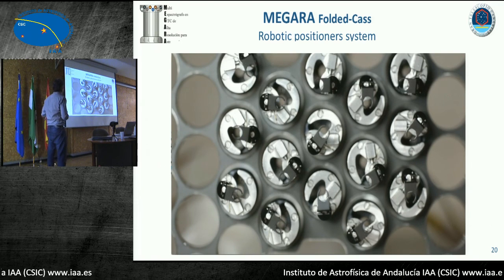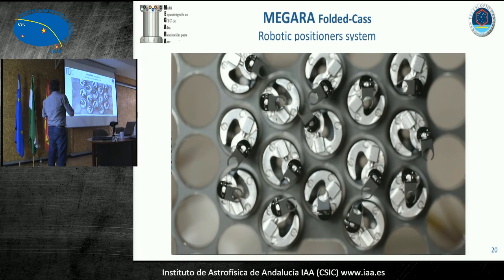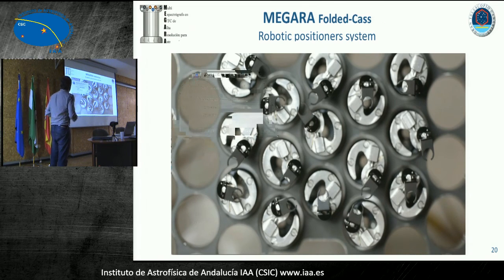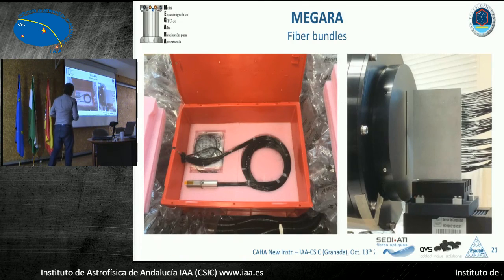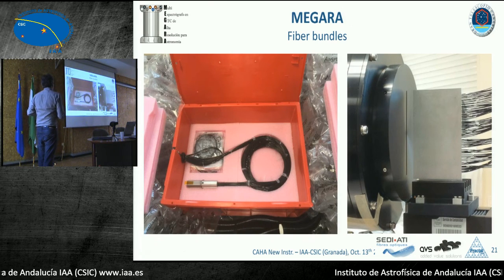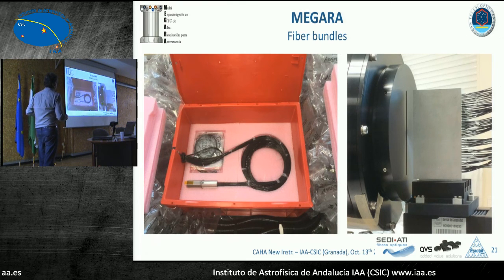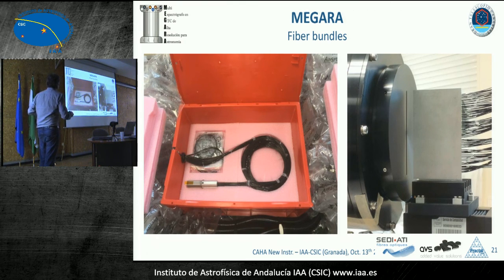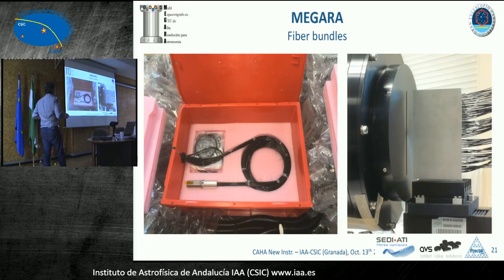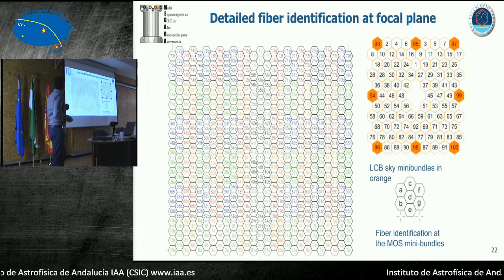This is just a subset of those. Of course there is a lot of software involved here, both in moving the positioners and also in avoiding the collisions, which is done, by the way, here at the IIA. And this is one of the fiber bundles. This is the IFU view, as you can see. And this is the fiber bundle on the other side, 40 meters of fiber going around here. And that's one of the pseudo slits at the entrance of the collimator of the instrument.